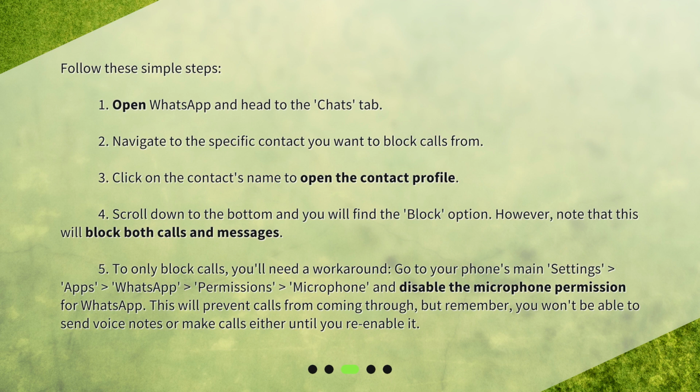5. To only block calls, you'll need a workaround. Go to your phone's main settings, Apps, WhatsApp, Permissions, Microphone, and disable the microphone permission for WhatsApp. This will prevent calls from coming through, but remember, you won't be able to send voice notes or make calls either until you re-enable it.